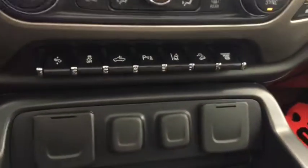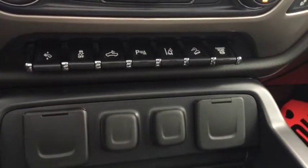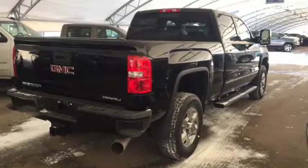cooled front seats, telescopic pedals, rear park assist, lane departure warning, comfortable seating for 5 with a power sliding rear window, sunroof, and much more.